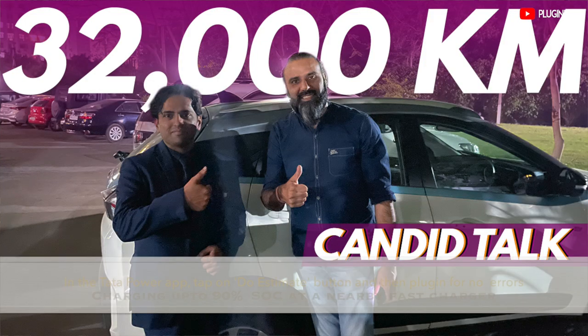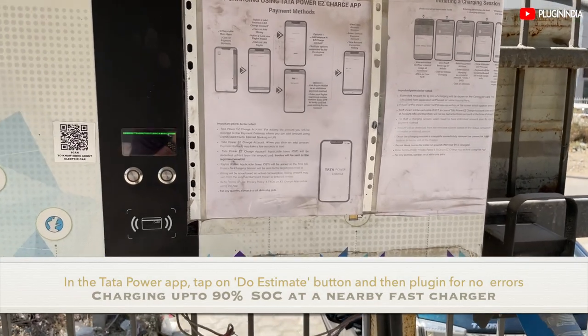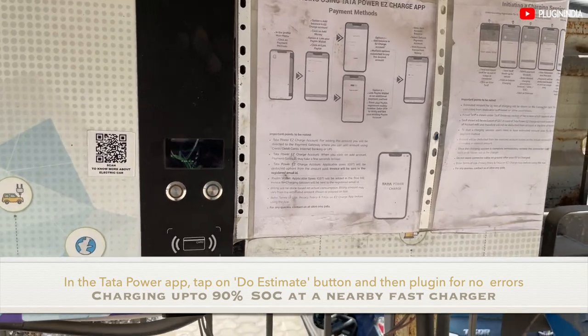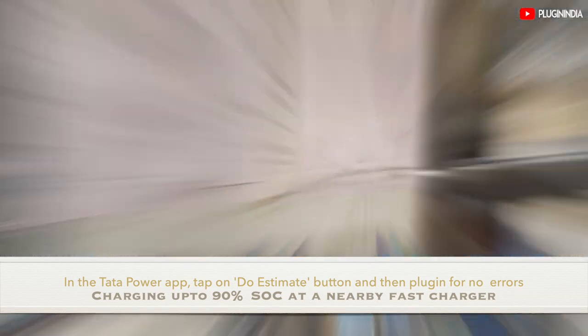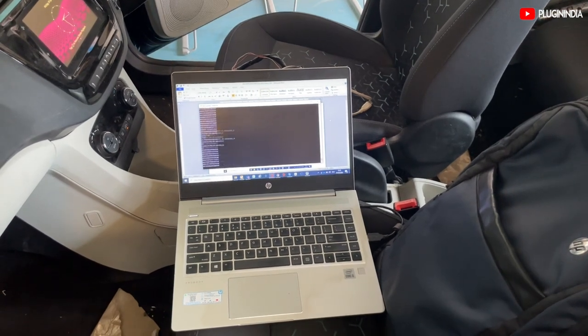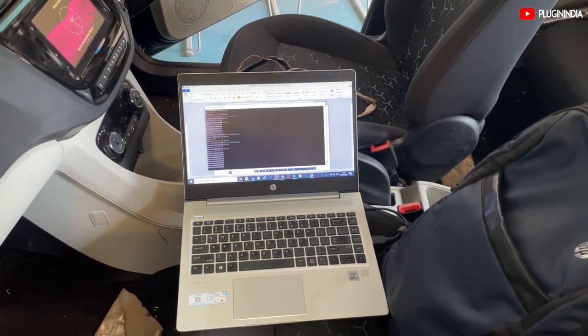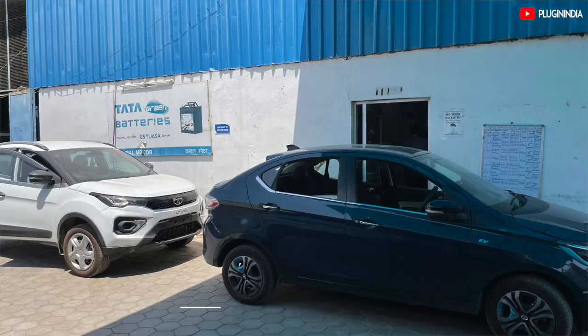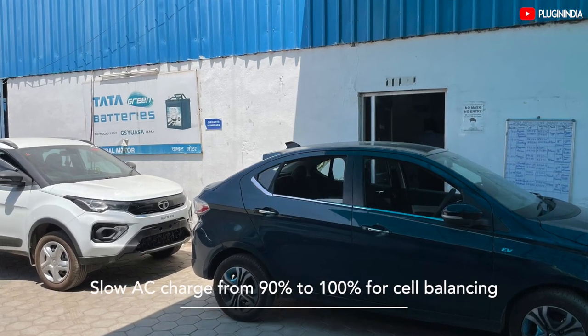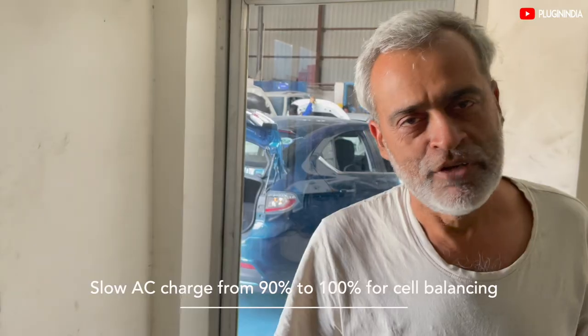So Ashish is a freaking genius. He suggested to do the estimate and then plug in and then start charging. What nonsense is going on here? So we finished the fast charge now. We are back to 93%, and now there's a software update happening for the BMS, after which we put it for slow charge so that the BMS kind of settles down, and hopefully by lunchtime we should be leaving Udaipur for Jaipur.